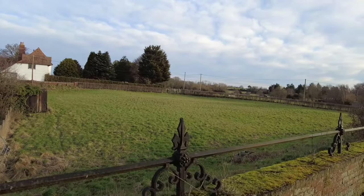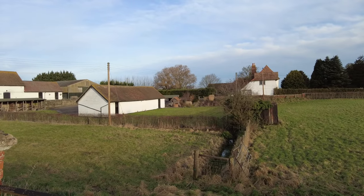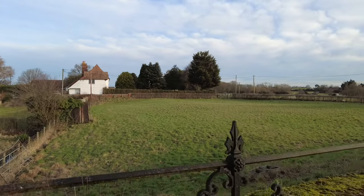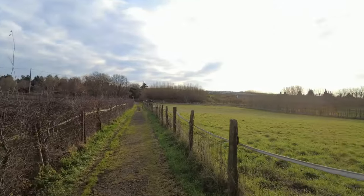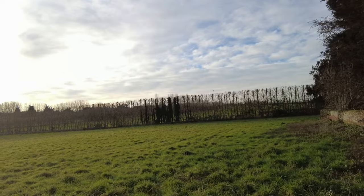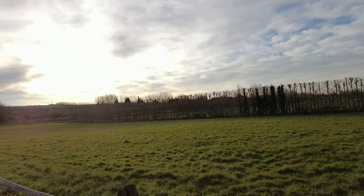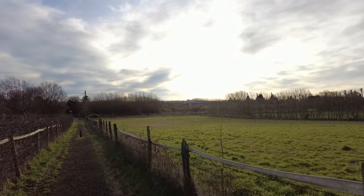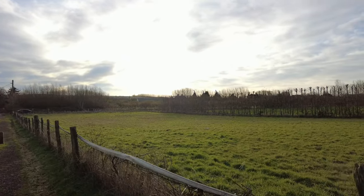Beautiful place to live. Got the very own well over there as well, by the looks of it. So nice to hear the birds singing. As I say, it's so nice being in typical English countryside. We see those houses and acres of greenhouses growing English apples and all kinds of things for cider. And hops.